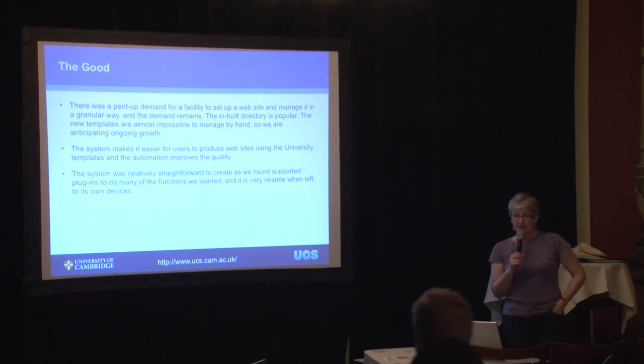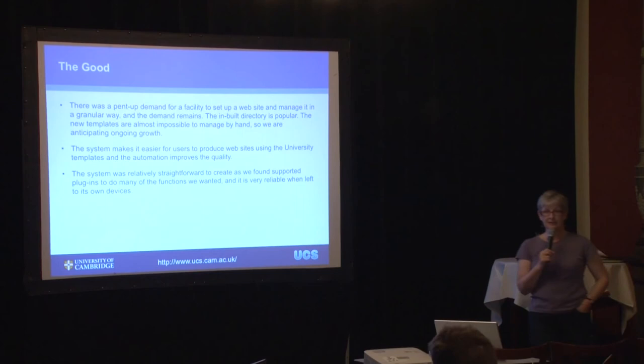The directory is very popular. Faculty staff directory is a very popular thing to have there. It's an easy way for them to put in research information and have it shown in a number of faceted ways. So it presses all the buttons as far as institutional desire for research is concerned.